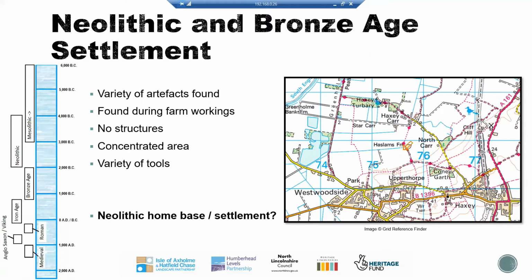Moving on to the Neolithic and the Bronze Age, we are going to move to just to the north of Haxey this time. Now here, a variety of artefacts have been found during general farm workings. No structures, which, to be honest, isn't altogether uncommon for the Neolithic period. We do struggle to see structures often in this time frame. But over a very, very concentrated area, so quite a small area, we have found a variety of tools, which has led people to suggest there might be a Neolithic home base or settlement in the area. However, more research is going to need to be done to see if we can actually identify any structures that would confirm this theory.